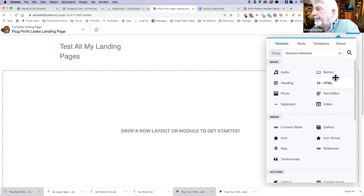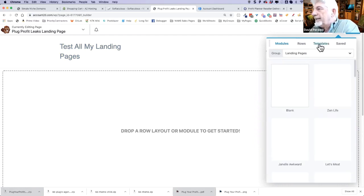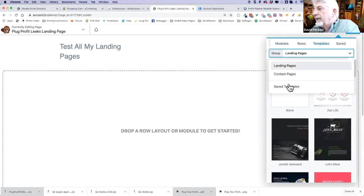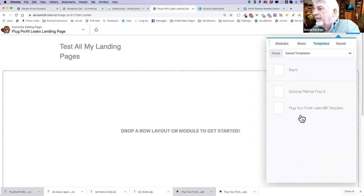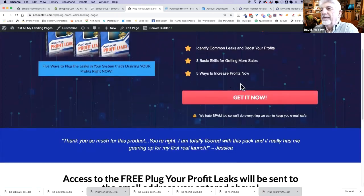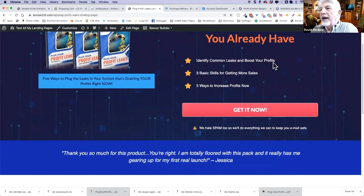So I'm going to come to templates. Remember, we just imported a template. Saved templates, and this is my template right here, Plug Your Profit Leaks. Okay, so once you get your template loaded, the next thing we want to do, obviously, is make sure that this is connected to your autoresponder. So let's go to the autoresponder and get the code that we need to add to this. And we'll come back to Beaver Builder and we'll add that, okay?